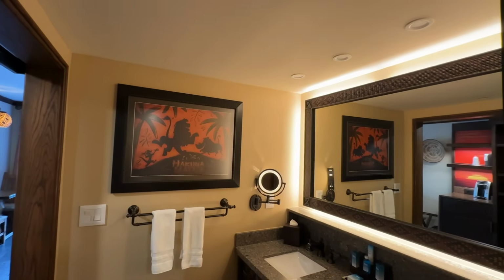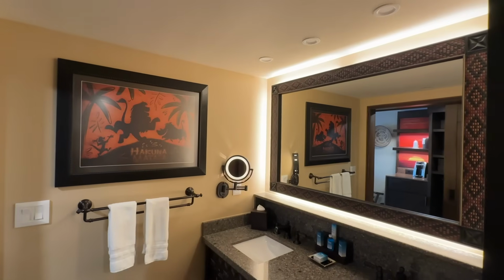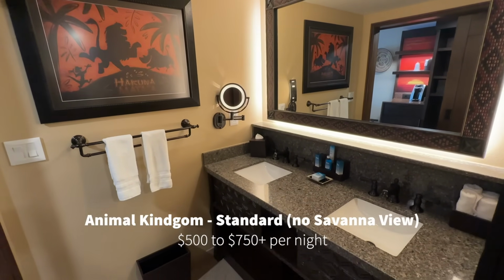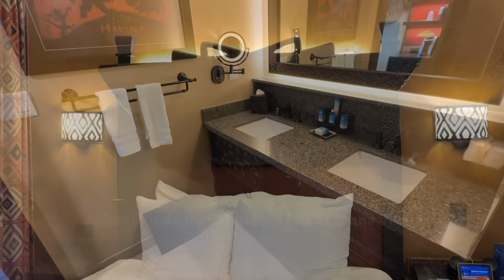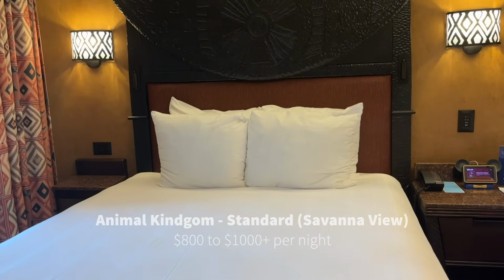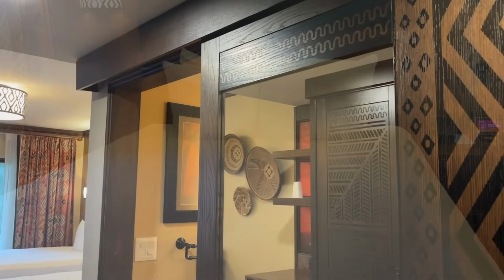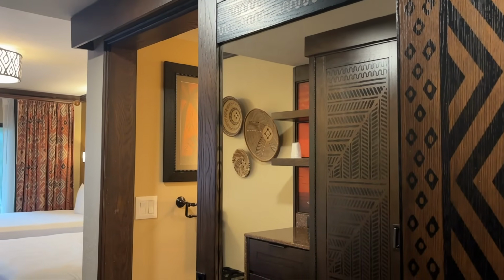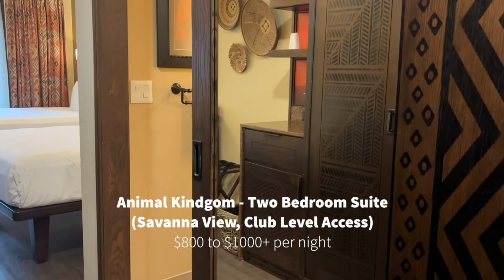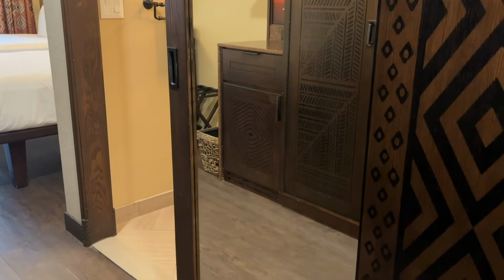Over at Animal Kingdom Lodge, a more standard stay with no savannah view, meaning you can't see the animals from your room, could put you back around $500 to $750 per night. But if you upgrade to the savannah view, you're looking at a stay that's going to cost you $800 to $1,000 per night. And if you upgrade that room majorly to a 2-bedroom suite with a savannah view and club level access, that's going to be $2,300 to $3,900 per night. I know, it's a mortgage payment at this point.